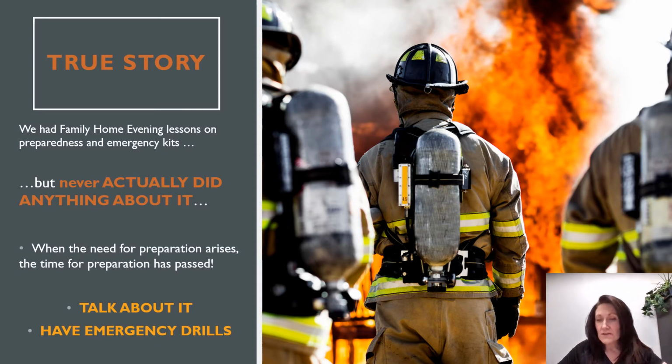So when I was young, we had the Family Home Evening Manual that you would read out of and have lessons on. And they had a few lessons on emergency preparedness in there. And we had those lessons and we talked about having emergency kits. And we would talk about, if there's a fire, go out the window. If there's an earthquake, get under a table, that kind of thing. But we never created kits, never did anything about that.